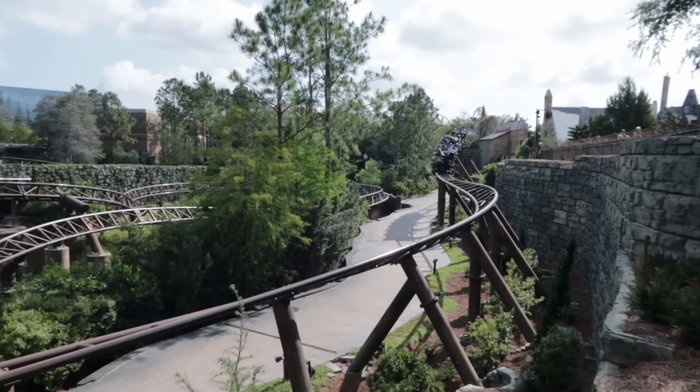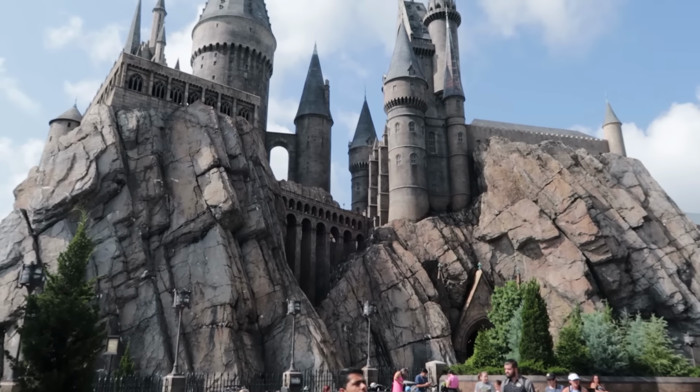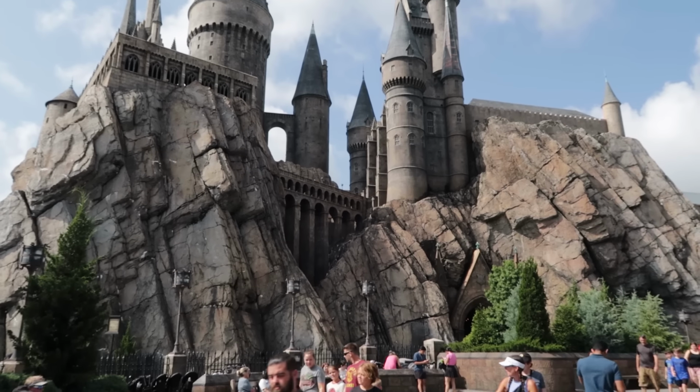Boy, they're in a hurry. I must confess, I'm a little surprised the wait time for the Forbidden Journey is 35 minutes. I would have guessed about 15 or 20. Thus proving I'm not always a good guesser.